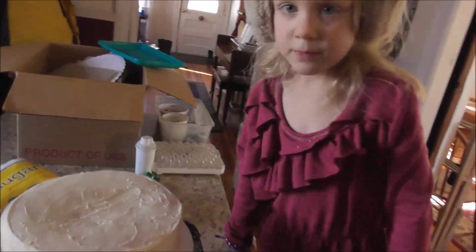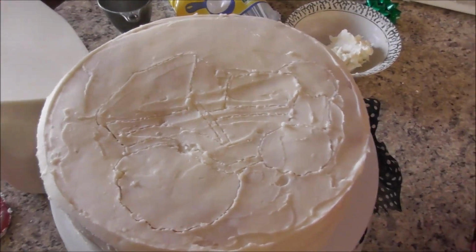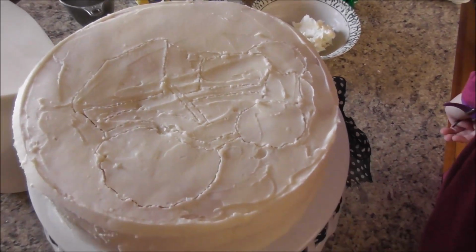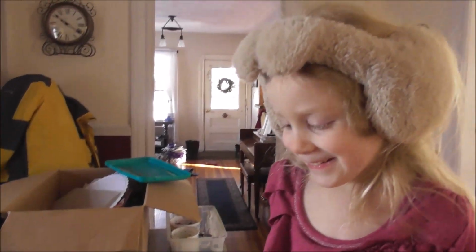Took the tractor. I traced it on top of the cake. There it is. I don't know if you guys can see it. And now I can pipe it the way we want it. Can you see the tractor in there? All right, you ready for some magic?